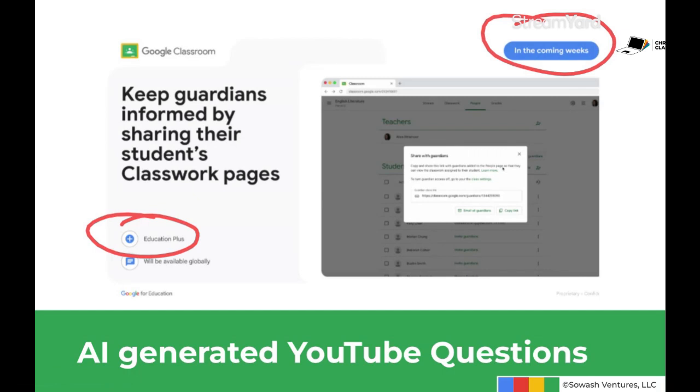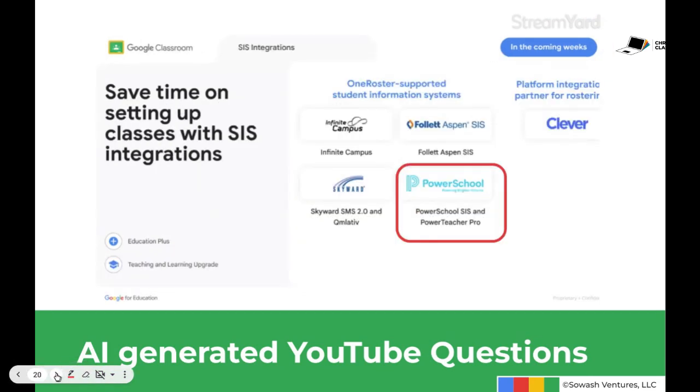So you'll be able to look at it and decide if you want to use this. Again, this is teacher discretion. So if you don't want parents looking at the classwork page, you don't have to. Parents cannot see the work of other students. They don't see comments, class discussions, anything like that. Only the work individually completed by their student. Guardian summaries desperately needed an update, so this will get us a little bit closer.